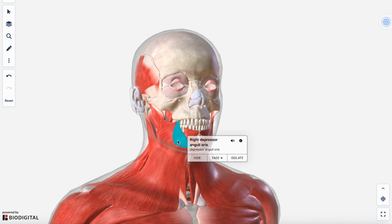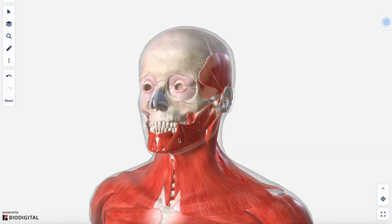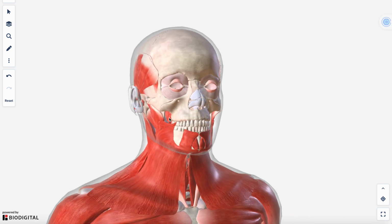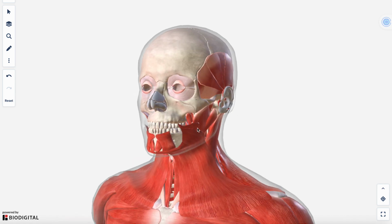So let's start with this one. This is your right depressor anguli oris. Oris again referring to mouth. And you have one on each side. Okay, let's go on to these muscles on the side. This is your right risorius. So the risorius muscle is what pulls the lips apart, almost like you're smiling without showing teeth. That's your risorius muscles. So let's get rid of those.